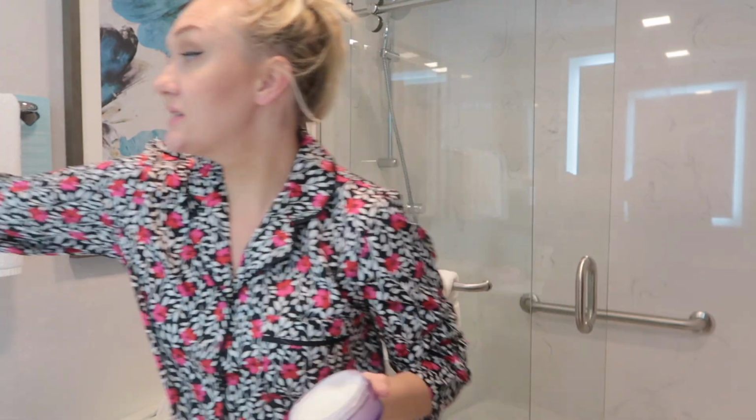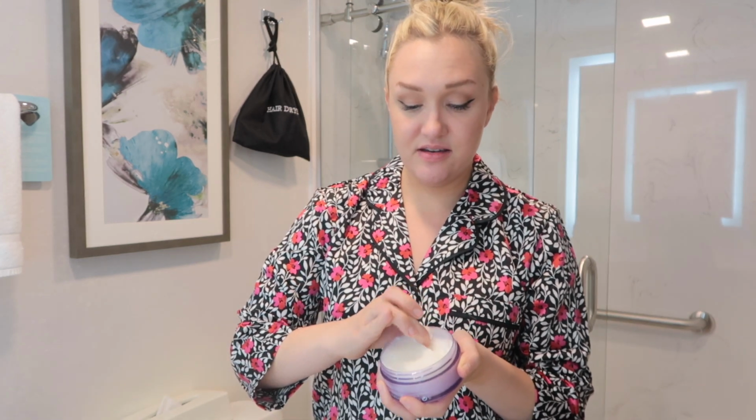So, to start, I'm gonna be taking the Clinique Take the Day Off Balm. I've got a face cloth ready, and I'm just gonna take a good amount because I've got a lot of makeup on today, and start working that in. You look absolutely crazy doing this. And then I'm going to rinse this off.